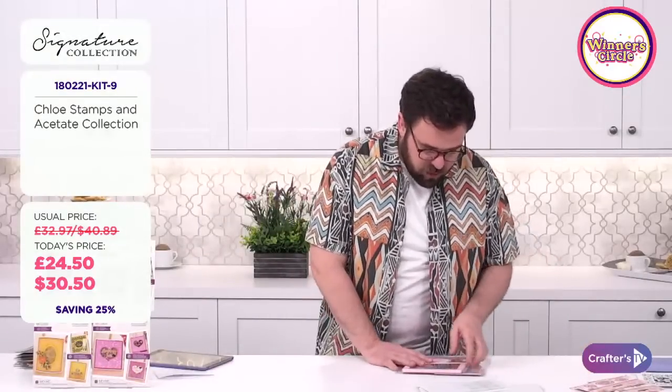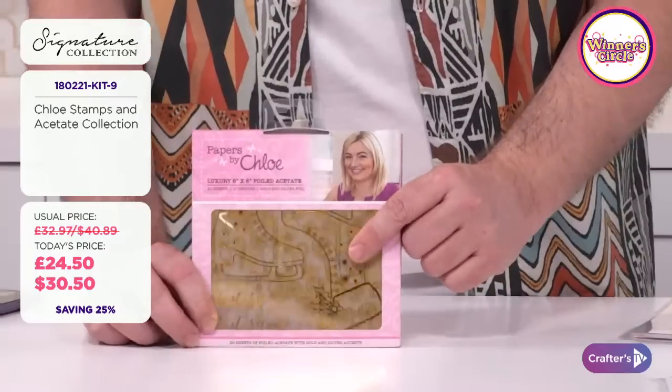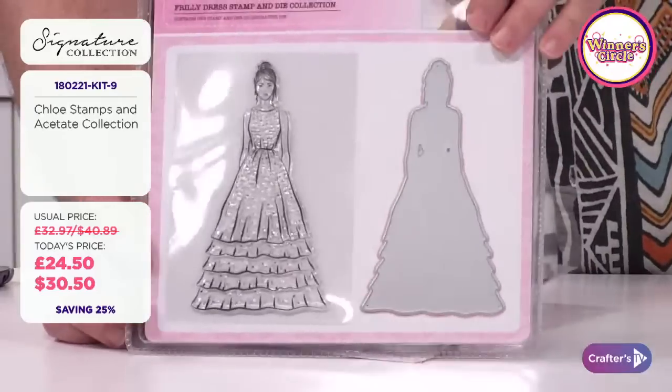And now also with the Chloe. So this one here, you've got the stamped acetate collection, which is this. I love it. It's fantastic. You buy two, get one free. You've got a gorgeous stamped acetate. Debbie will take us through that in more detail in a moment. You've got the stamps in here, and then you've got that gorgeous dress as well.